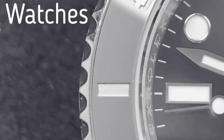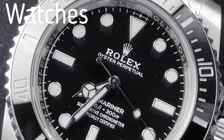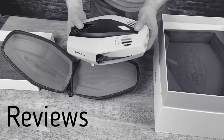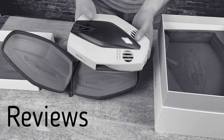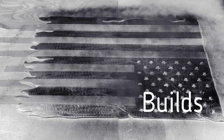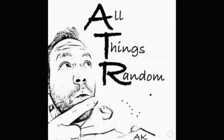Today we're talking about the top 5 tactical watches that are actually used in the field. Now, anybody can sit here and say, hey, here's the top 5 tactical watches on the market. However, are they really used in the field?